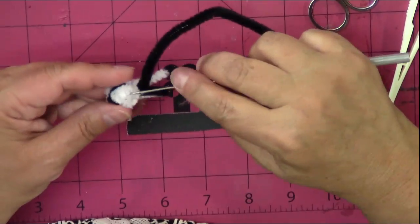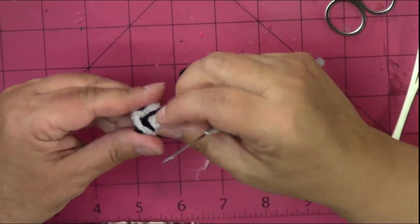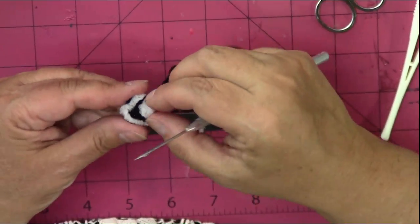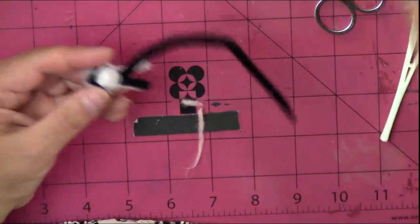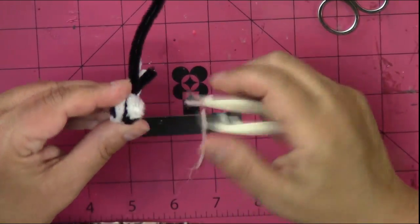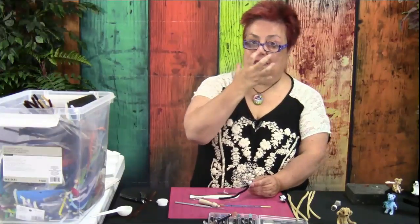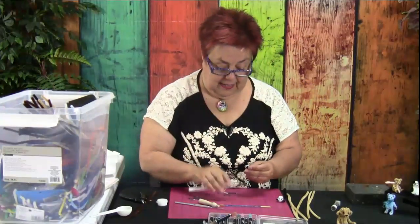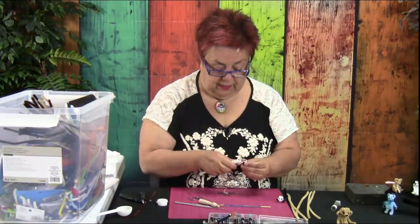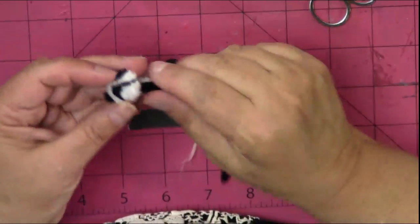Remember, you will use your needle also to pull the nose out, work on that. I'm not going to do that now because the panda tends to have a bigger nose. It's not bigger like a bear that can go this way, but it's a little larger, right? And then of course, work on the ears, pull them to the right place. And the body is exactly the same.